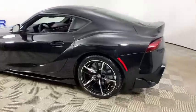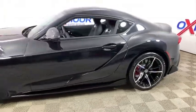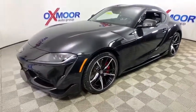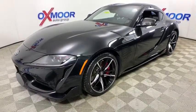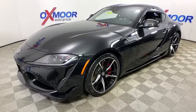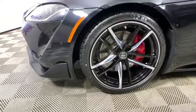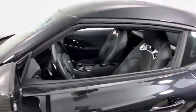Stop by and take a look at the 2020 Toyota Supra. The Toyota Supra features a futuristic style sports coupe. It has an easy-to-drive nature and powerful engine. The Supra has acquired a reputation for excellent reliability. If you are nostalgic, then this is the perfect find for you. This vehicle has less than 100 miles.